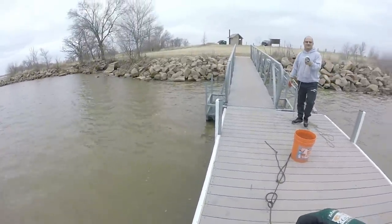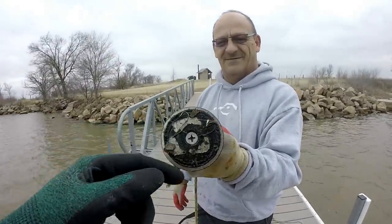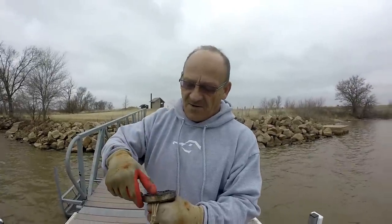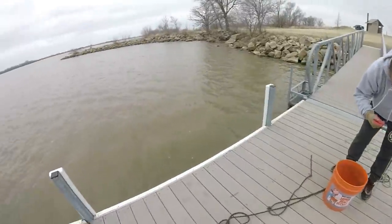My first hooks. What'd you get? First ones of the day. Ooh, two hooks. That's in your first deal pulling up. Yeah. Hey, we might have good luck here. First ones of the day. There we go.